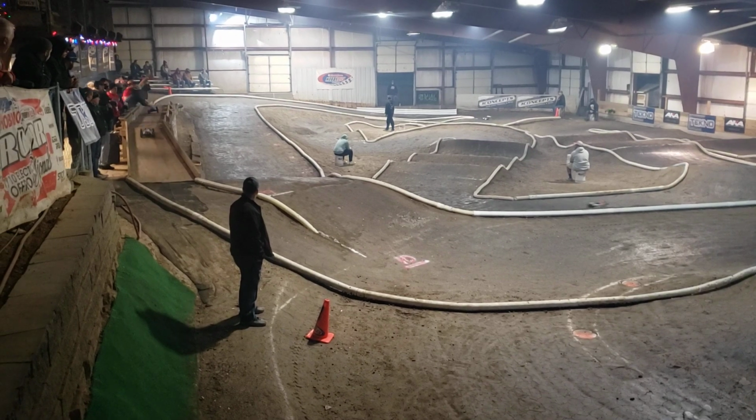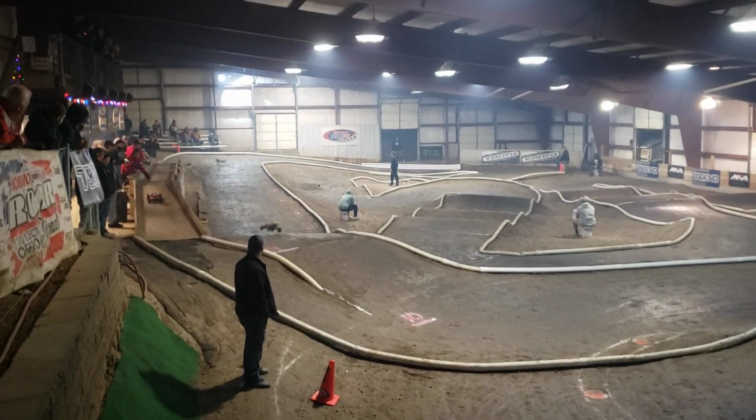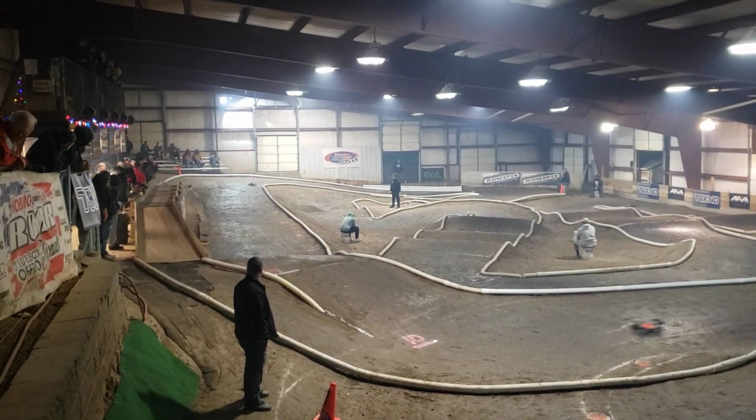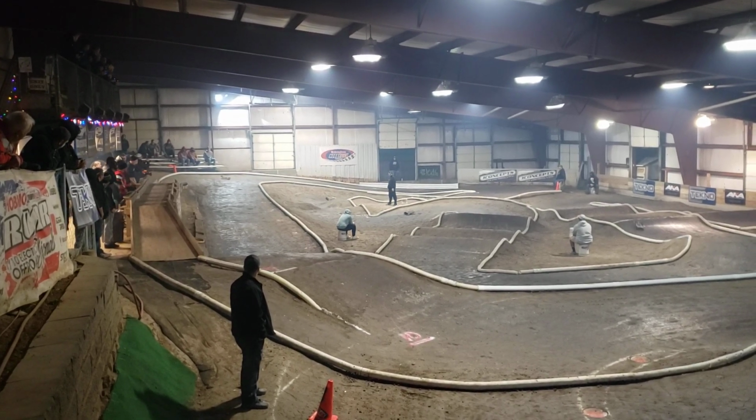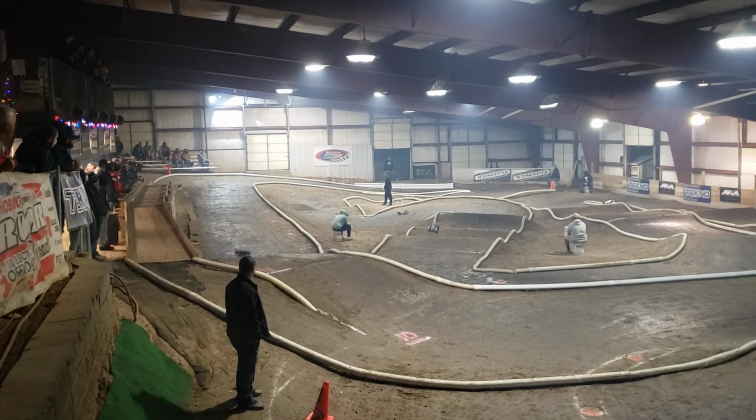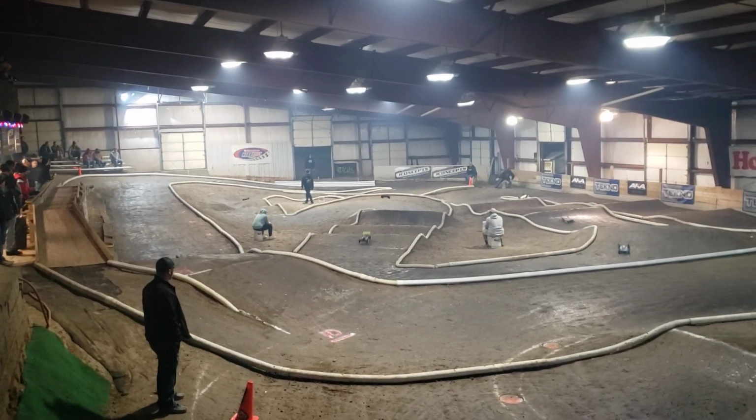And Jared is in, a clean entrance. Darrell's got him, there's Mason. Teammate Derek Woods got him. And in and out they go. I'd say probably advantage Tebo again just a little bit. We'll see what the lap times say.